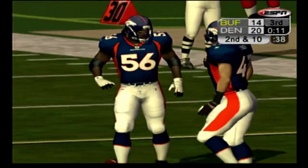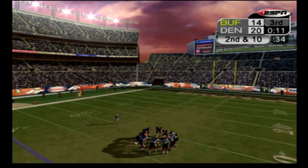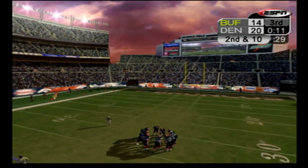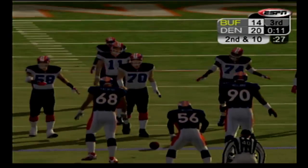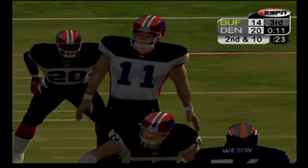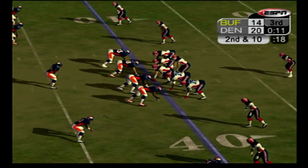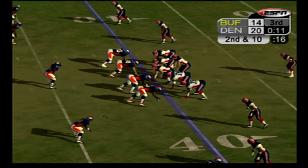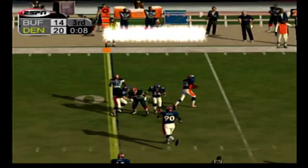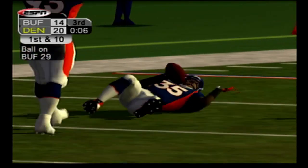Wilson tips it away on the coverage, incomplete. Al Wilson came in and got a hand on that football and left no chance for a reception there. He records yet another batted ball, and I'll tell you, he's really playing well out there. He's been after the ball from the beginning of the game. Real aggressive play. Second down and four wideouts in the game. Bledsoe zings it to the right side, and it's intercepted. Stopped at the 29.